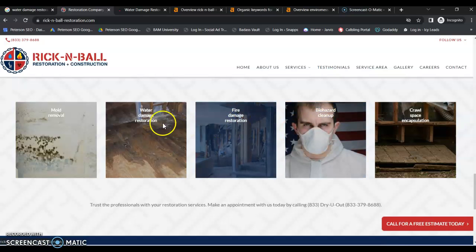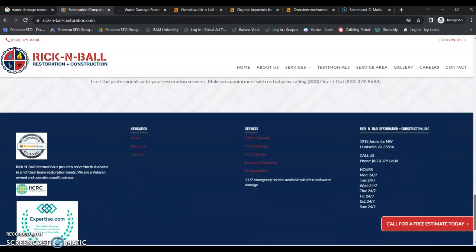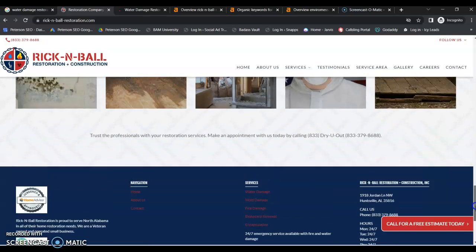Okay, so that's good. These are interlinking pages, so that's a good thing. That does help with SEO. And that's about all I see.